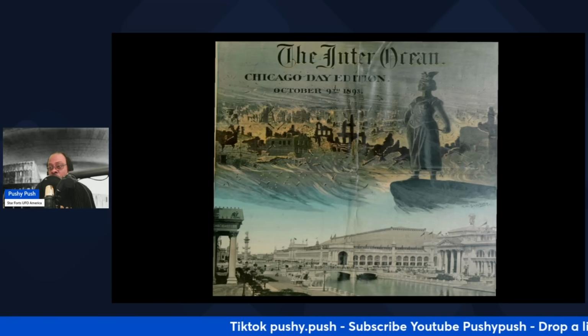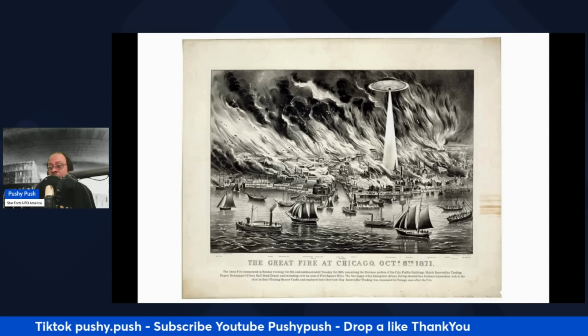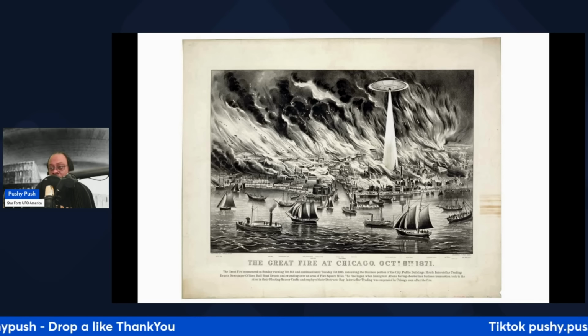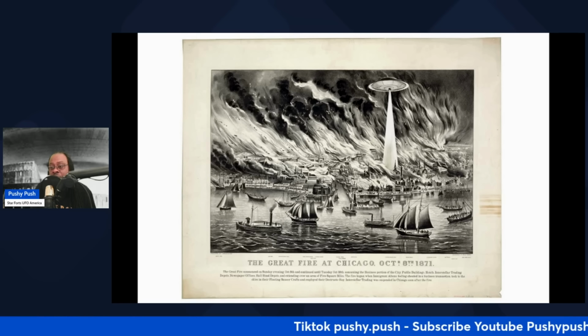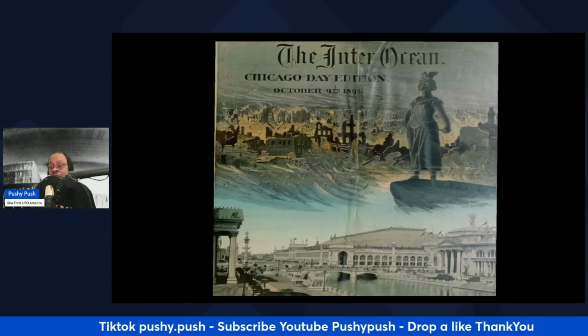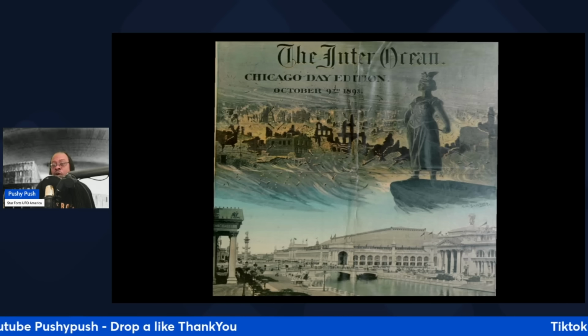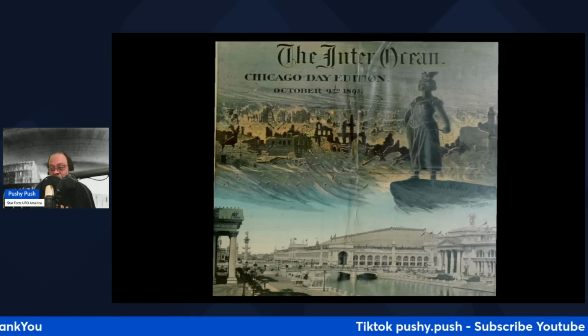It says October 9th, 1893. If you go back, it says Chicago Great Fire, October 8th, 1871. See, this event has been hidden and taken away, and I believe it has been rewritten as this event, October 9th, 1893. That's the Chicago fire that everybody talks about when they are talking about Tartaria and inside of America.